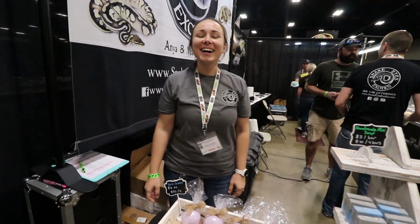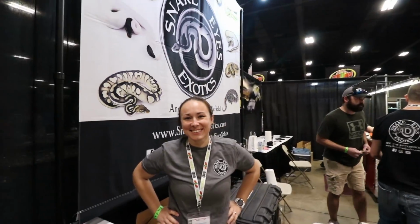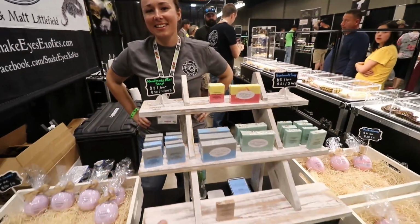Well, guys, as you can see my shirt right here, what does that say? None other than Snake Eye. So maybe we could bother someone over here and they could show us a couple of snakes. You look very busy, but we always like to show off some of your beautiful stuff, like up there. Could you give us a little tour of your new display of soaps?